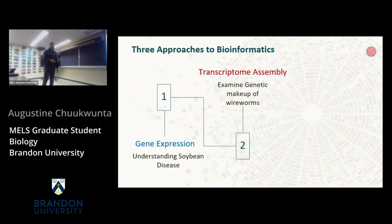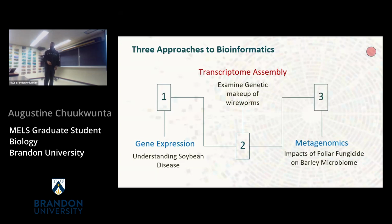So in the second approach of bioinformatics, I'll be looking at the transcriptome assembly, where I have to study the entire genetic makeup of the 2 most prevalent wireworms in Manitoba, so we can understand their biology and survival. In the third approach, I'll be looking at metagenomics. It's another approach of bioinformatics where we look at the impact of fungicides on the barley microbiome, and to what extent these fungicides have an effect on the microbiome, if they actually have any effect.